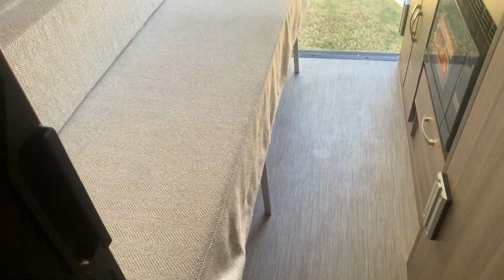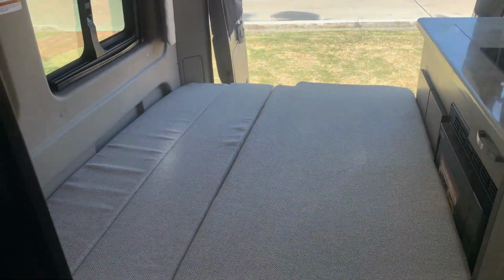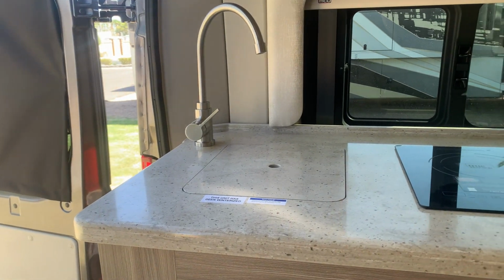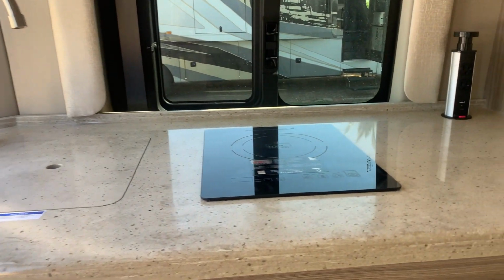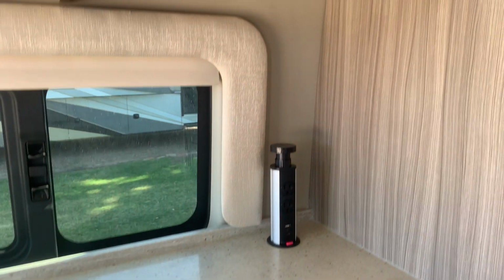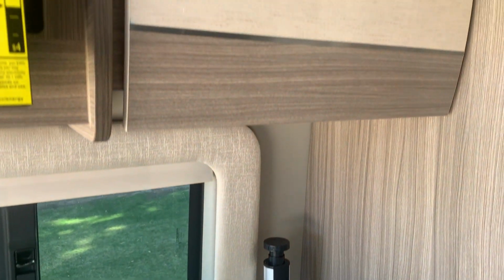Further down, you'll get a 76-inch sofa that is easily converted into an extended bed for more sleeping room. Next to your kitchen, which has a single burner electric stovetop on solid countertop, next to your chrome residential sink. Featured throughout the interior, you'll see many collapsible hidden power outlets.